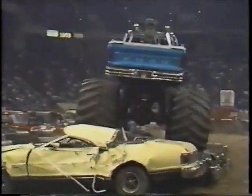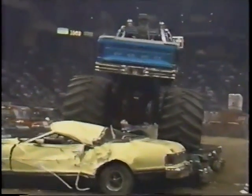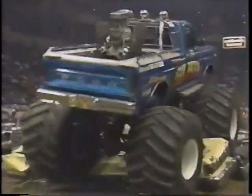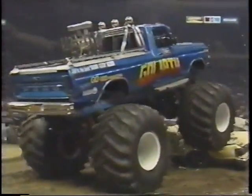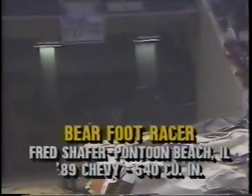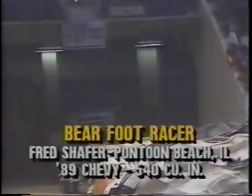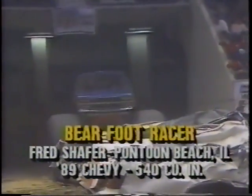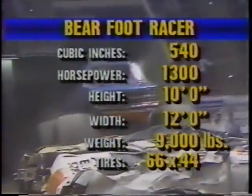Oh, man. It is a heavy piece of equipment. Alan says he's toured almost 500,000 miles with this truck. Is that a fact? He's been around the continent several times. And as Barefoot Racer rolls out onto the track, let's go down to our own Mike Gallaway, who's got the inside look on this truck with the fat tires.